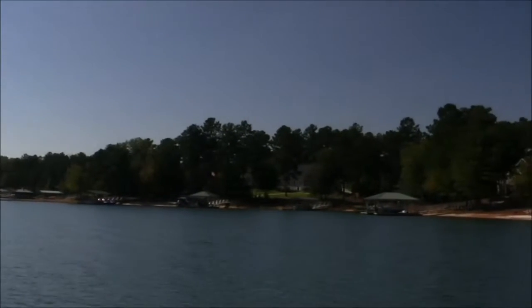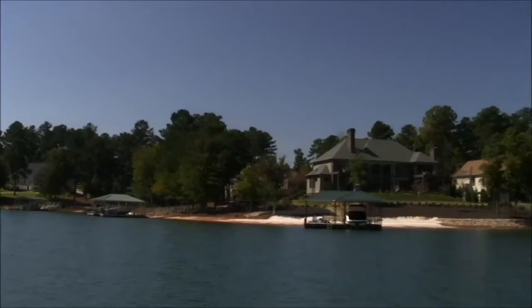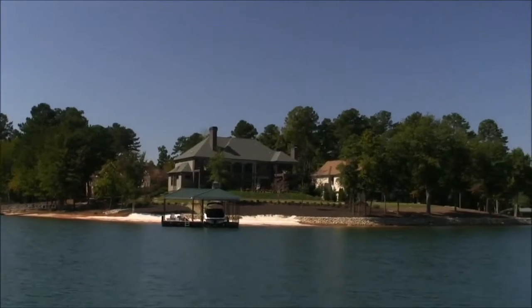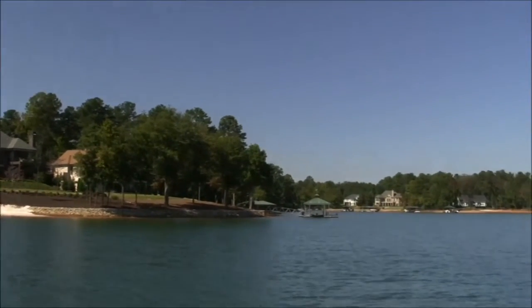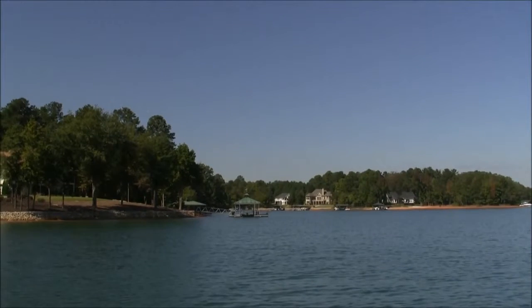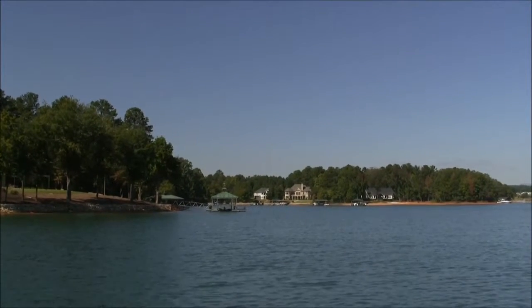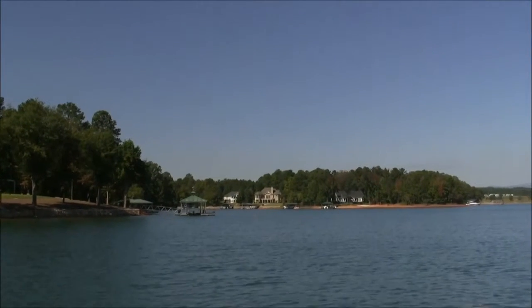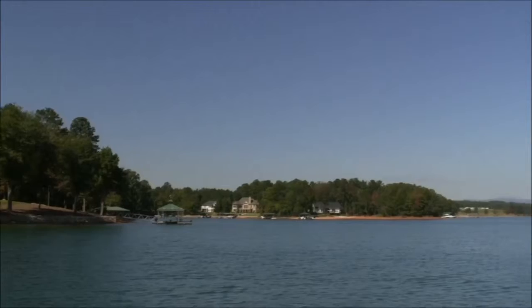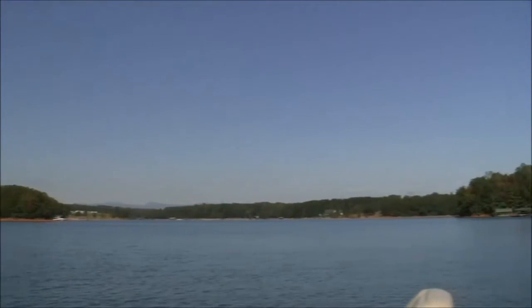Got a lot of nicely finished homes out here on this point. The bigger water view properties are where we are right now. I'm going to show you that here in just a moment. And Wellington Point will actually go back around to the left and dead end far to the left of that point, down across from Oakstone Shores, and we'll get in there in just a moment. Go ahead and let you see the views from some of these properties here in Wellington Point.